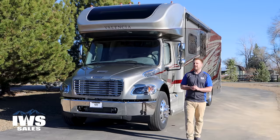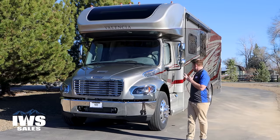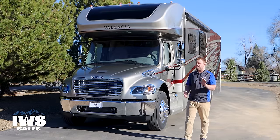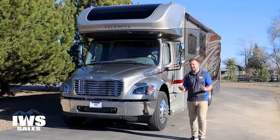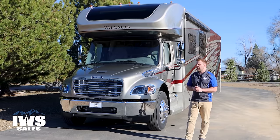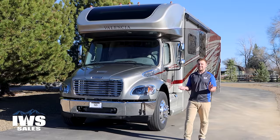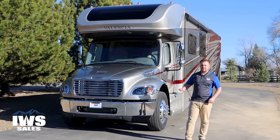So to put that in perspective, everything from the axles to the rear air ride suspension, the tires, the brakes, everything is designed to move that weight in every day. So that is why we call this a Super C. It's more chassis than it is motorhome in a lot of ways. So this is a very, very capable chassis. Just because it's entry level doesn't mean it's not a Super C. It's very super.